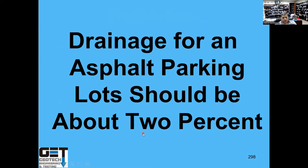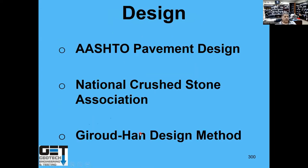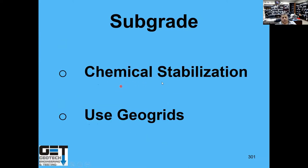Drainage for asphalt pavements should be about 2%. The next pavement that we talk about is gravel pavements: crushed limestone, crushed concrete, based on Asphalt Pavement Design, the National Crushed Stone Association, or the GH design method if you want to use geotextiles. Subgrade should be chemically stabilized, like lime stabilized, cement stabilized, lime fly ash, or use geogrids.